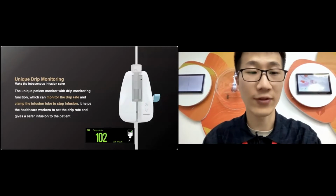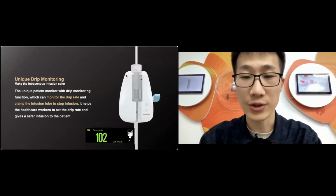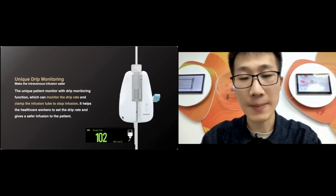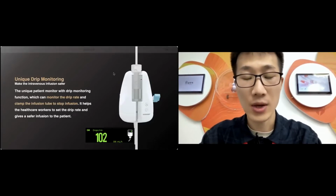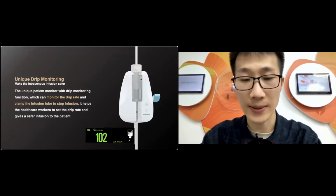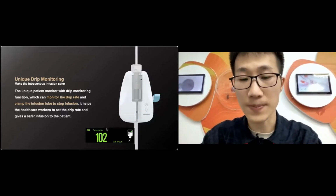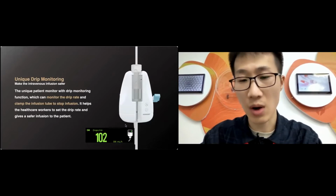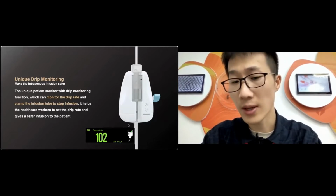And one more thing, we have the unique drop monitor, which is a small device that helps nurses or doctors check the drip rate. Okay, so this device is somewhat like an infusion pump, but not exactly an infusion pump. You will check the infusion rate by counting the drops over here, and it will display the infusion rate over here. So on the screen of the monitor itself, we will be able to see the readings in drops per minute or mils per hour. All right. So by looking at this, we will know how fast the drip is running.